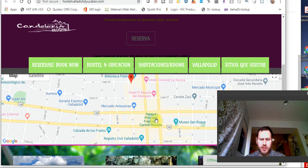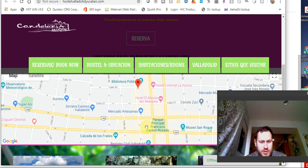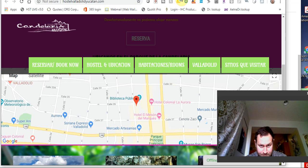It's about like $20 entrance fee or something like that, and a few of them are in caves. One of them is just really deep in the ground, and you can look up and still see the sky. So that is pretty cool.